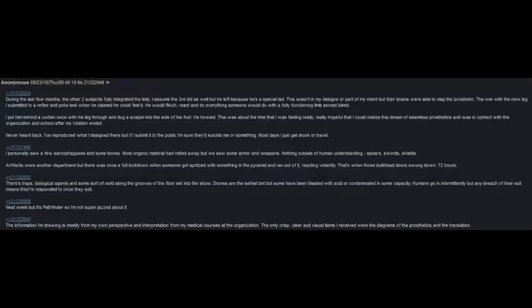During the last few months, the other 2 subjects fully integrated the limb. I assume the third did as well, but he left because he's a special lad. This wasn't in my designs or part of my intent, but their brains were able to map the prosthetic. The one with the new leg I submitted to a reflex and poke test when he claimed he could feel it. He would flinch, react and do everything someone would do with a fully functioning limb except bleed.